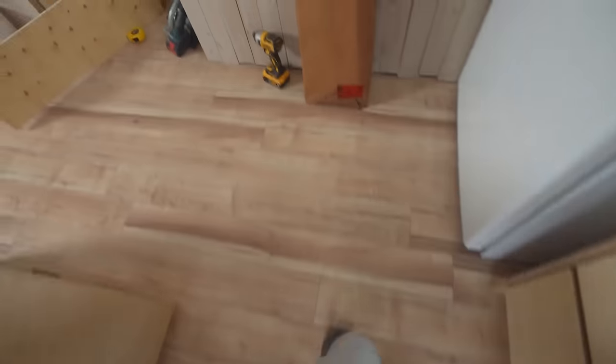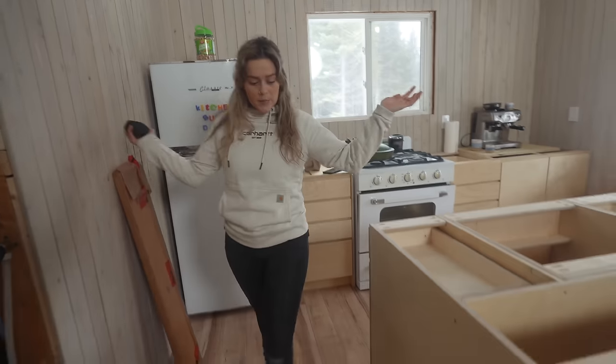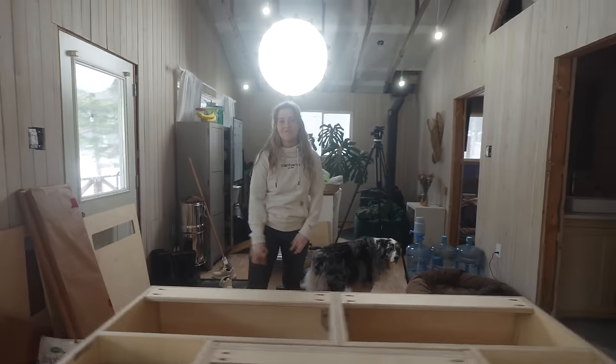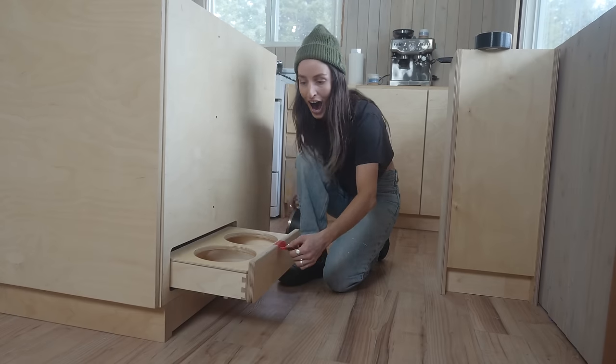So this is, I love when two people can go through your kitchen. So perfect. This is quite spacious. It's perfect. Are we ready? Yeah. Wow.